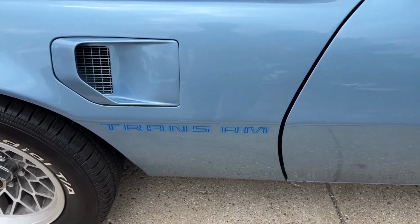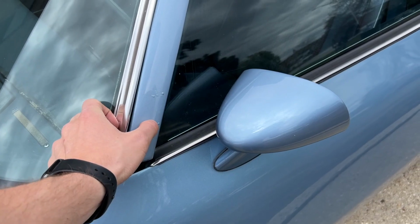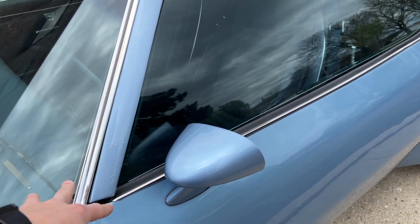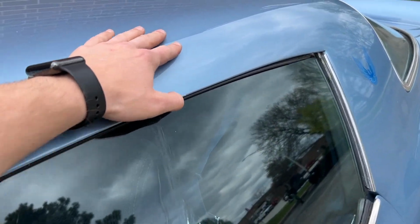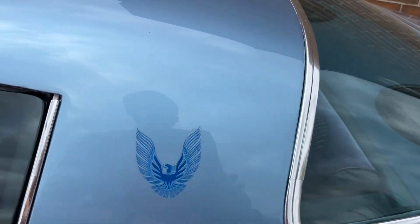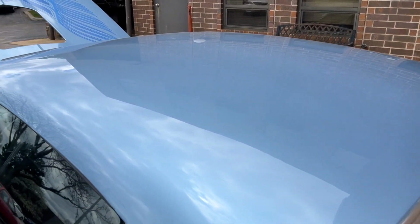Going back over here, there's a couple marks right here in the paint. Nothing else like that on the car. Little door edge chip there, another one there, but the chicken's nice. And top of the car that you see there looks to be nice as well.